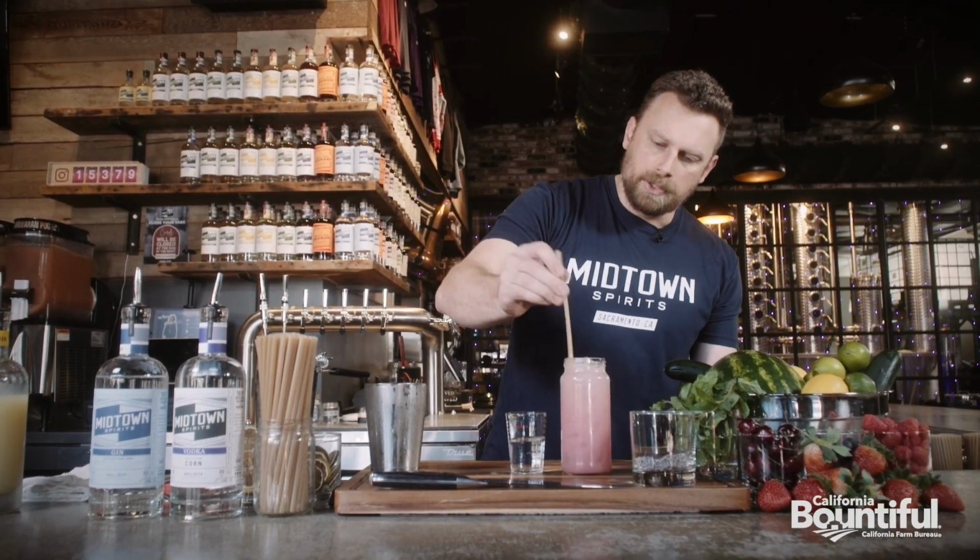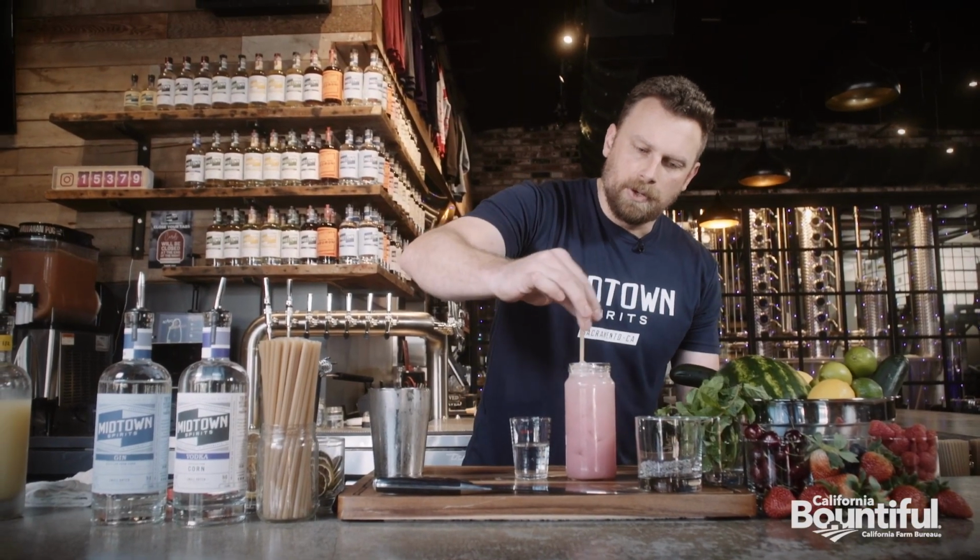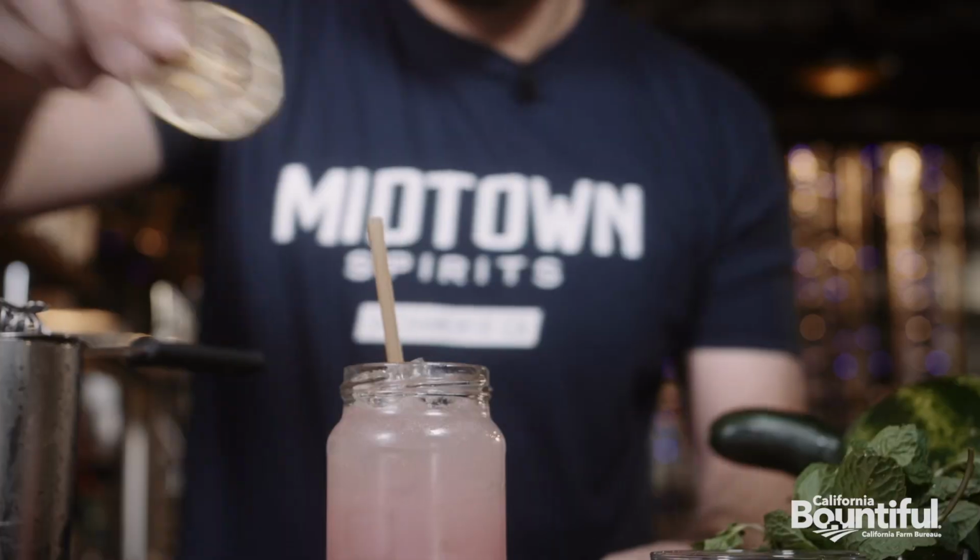Using our natural sugarcane straws here, a little sprinkle of that lavender just because it looks beautiful up top, and then a dehydrated lemon, you are all set to enjoy your cocktail.